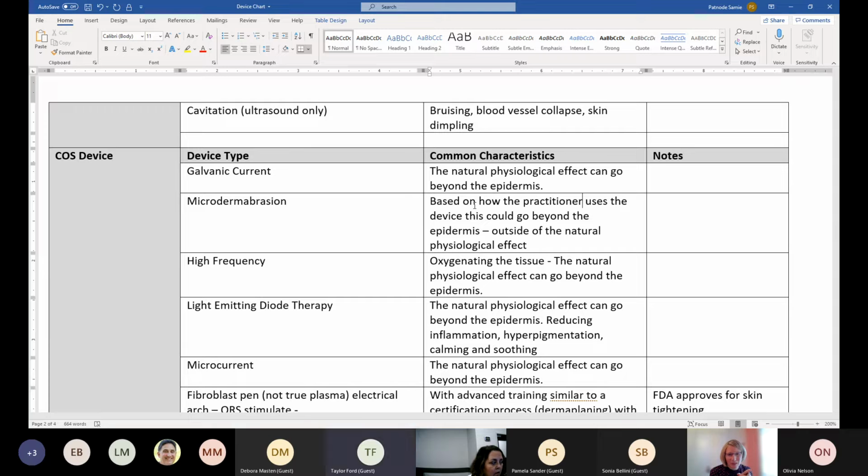I think the only one that would fall under that category would be microdermabrasion. Yes, I agree. That's what I say as well. Because all those other devices, galvanic, high frequency, and light emitting diode, it's more so the actual energy that's penetrating deeper. The esthetician has no control over that. That's just the natural effect that it has. Microdermabrasion, if it is done incorrectly, absolutely, you can go beyond the epidermis.